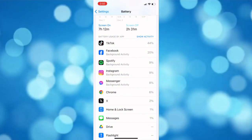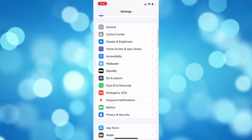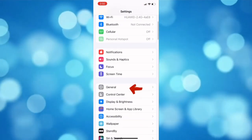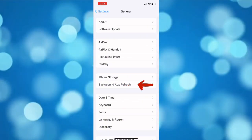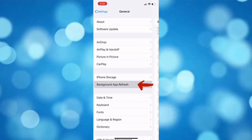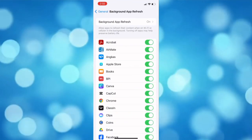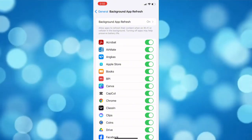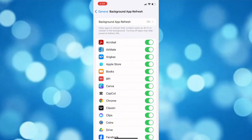Now next, go to Background App Refresh. In the settings, tap on General, then tap Background App Refresh. In here, turn off the apps that you want to preserve the battery life of your iPhone.